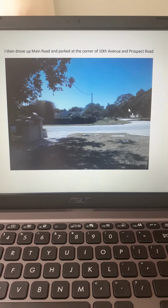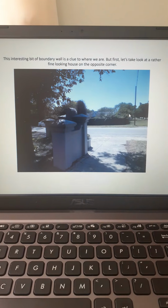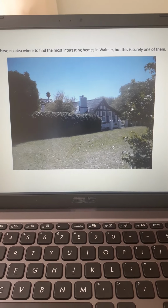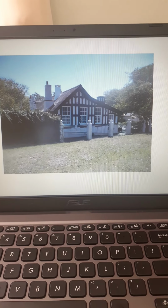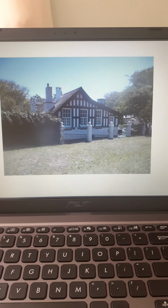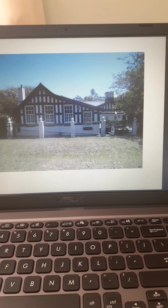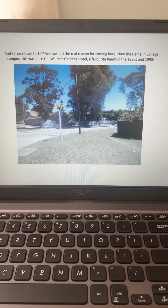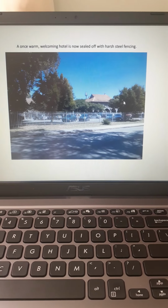So this is the corner of 10th Avenue and Prospect Road. So we're going to look at where the Walmer Gardens Hotel used to be. But first, across the road is this, I just spotted it by chance, rather nice sort of mock Tudor, but also obviously I'd say in the late 19th century. Okay, so we're going to have a look at where the Walmer Gardens Hotel was, but first a glance over the wall of that place.